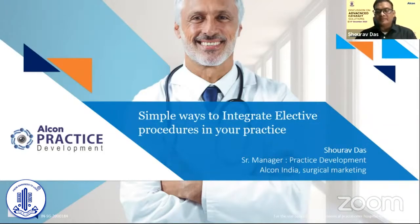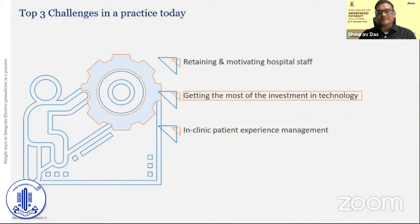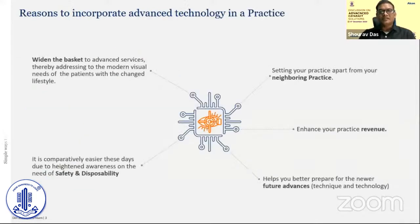By the way, this happens to be one of the top 3 challenges that a clinician faces today. The first happens to be, how to retain and motivate your hospital staff. The second happens to be, how can you monetize the advanced technology. And the third happens to be, how can you improve the check-in to check-out experience of your patients. So let's talk about it.